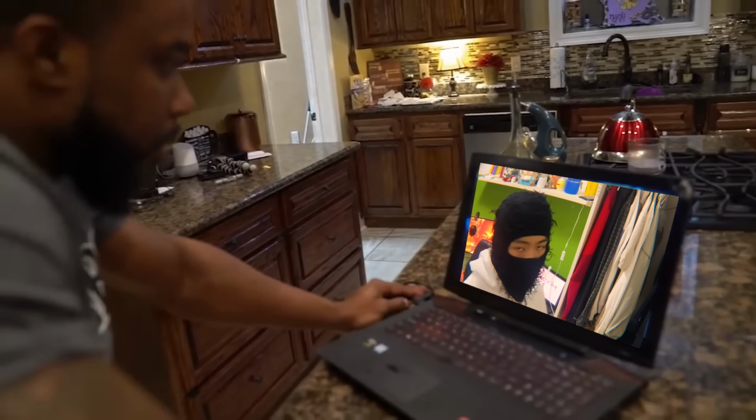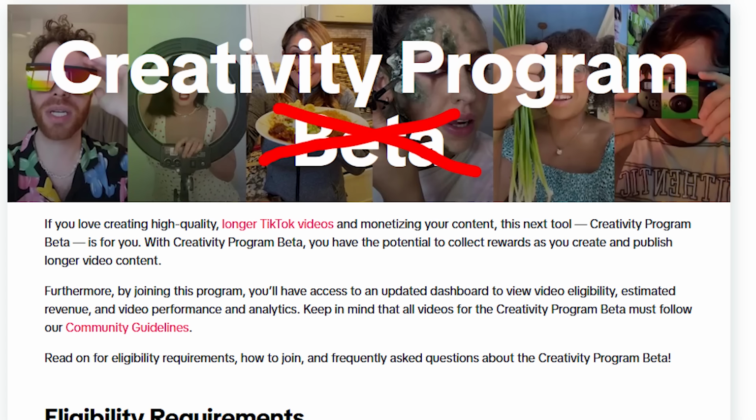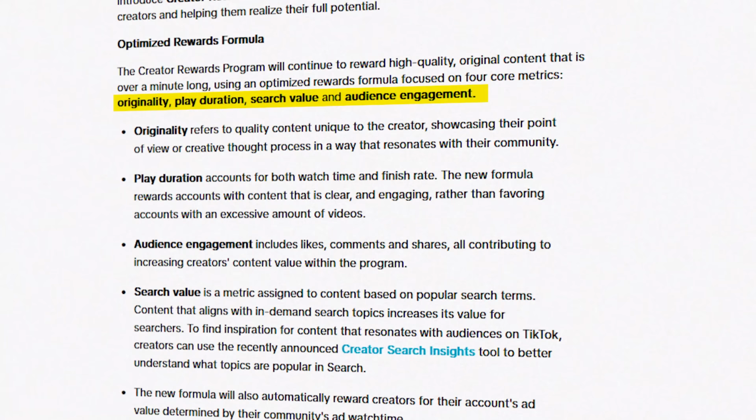Unfortunately, it's not that easy anymore because the TikTok creativity program beta is now out of its beta. So TikTok is trying to push more quality content, more original content and stuff like that. So if you're still gonna try to post content that isn't yours, you will have to edit it in a way that makes it really high quality, because there's this annoying thing on TikTok called copyright violation.